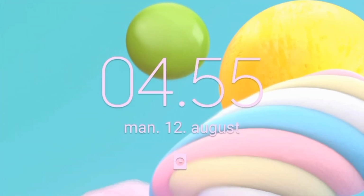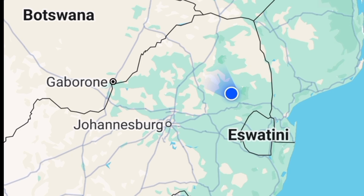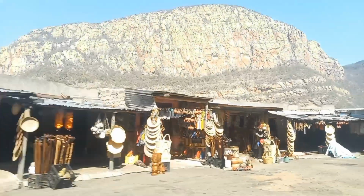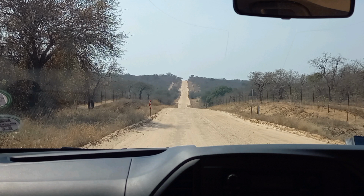Welcome back to part 2 of a month in South Africa, and this time we were starting early at 5 o'clock in the morning to drive all the way up to Kruger Park! It was a long drive, but a drive that I thoroughly enjoyed because here you could see a lot more landscape and the beautiful northern parts of the country.